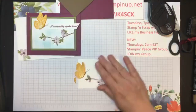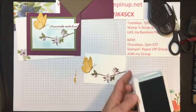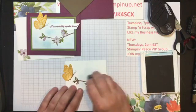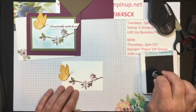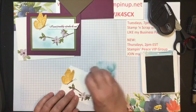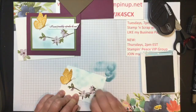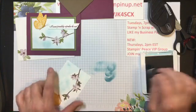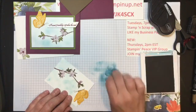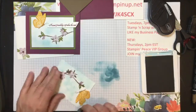Okay, now I thought this looked a little bare to just put on the card like that. So I'm using a sponge dauber with Balmy Blue ink, and I'm going to fill in the background a little bit. Now here's a tip. When you're working with sponge daubers, start off your paper and kind of swirl it and then swirl onto your paper, okay? That helps you control how light or dark you want this, okay? It also helps you see how much ink you already had on there.